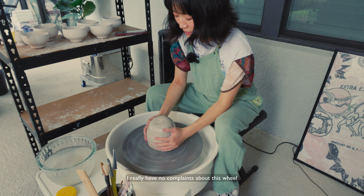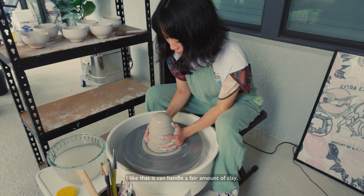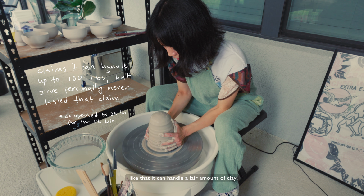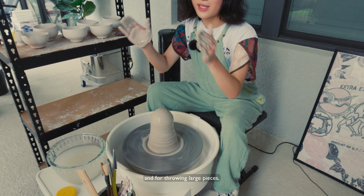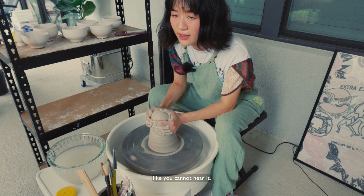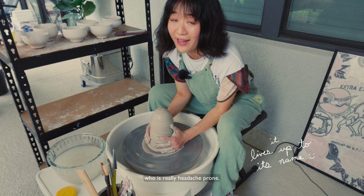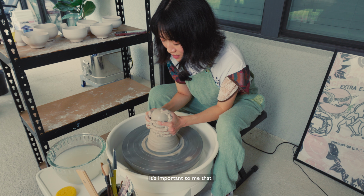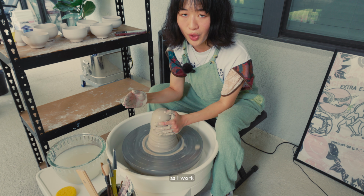I really have no complaints about this wheel. It can go clockwise, counterclockwise, which is the way I throw. I like that it can handle a fair amount of clay, which is essential for throwing off the hump and for throwing large pieces, which is something I eventually want to work up to. It is very silent, like you cannot hear it at all. And for someone like me who is really headache prone, it's important to me that I reduce the amount of background whirring and buzzing as I work.